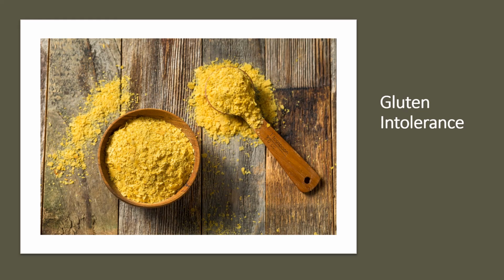Nutritional yeast doesn't contain gluten, but people with celiac disease or gluten intolerance or Crohn's disease may have antibodies to Saccharomyces cerevisiae. Yeast-based products may worsen the symptoms in such patients. No studies have examined the safety of Saccharomyces cerevisiae in people with non-celiac gluten sensitivity.